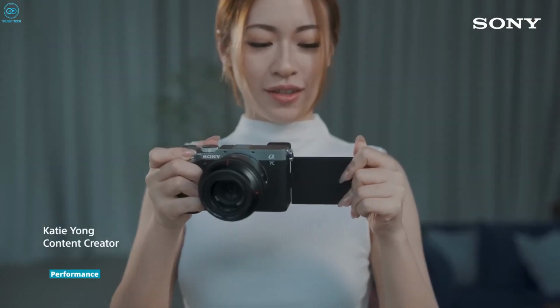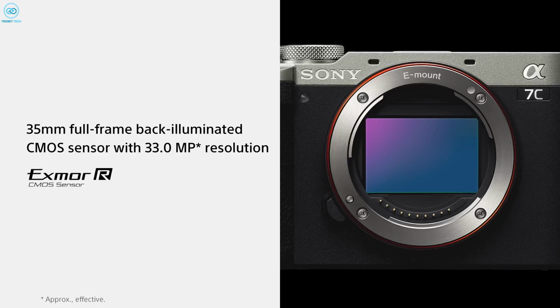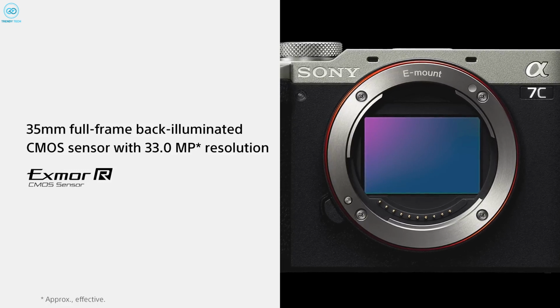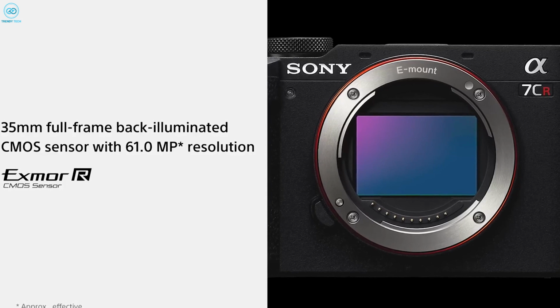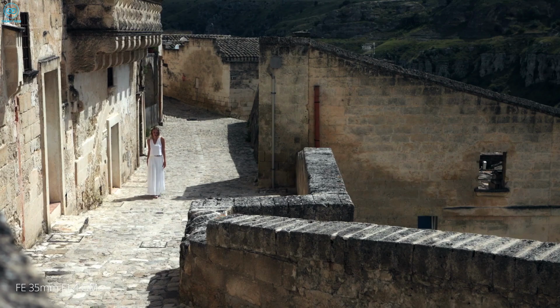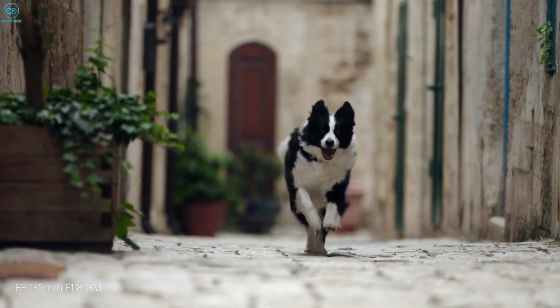The key difference between the A7C II and A7C R full-frame cameras is their image sensors. The A7C II uses a 33-megapixel backside illuminated Exmor R CMOS sensor, while the A7C R employs the same 61-megapixel BSI Exmor R CMOS sensor as the Sony A7R5. Besides, this gives the A7C R a 46% resolution advantage, allowing for more flexible cropping and larger prints.